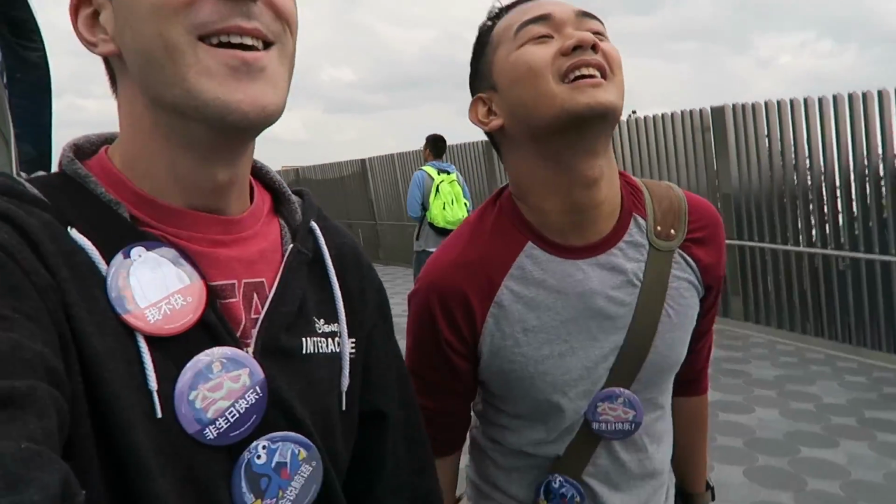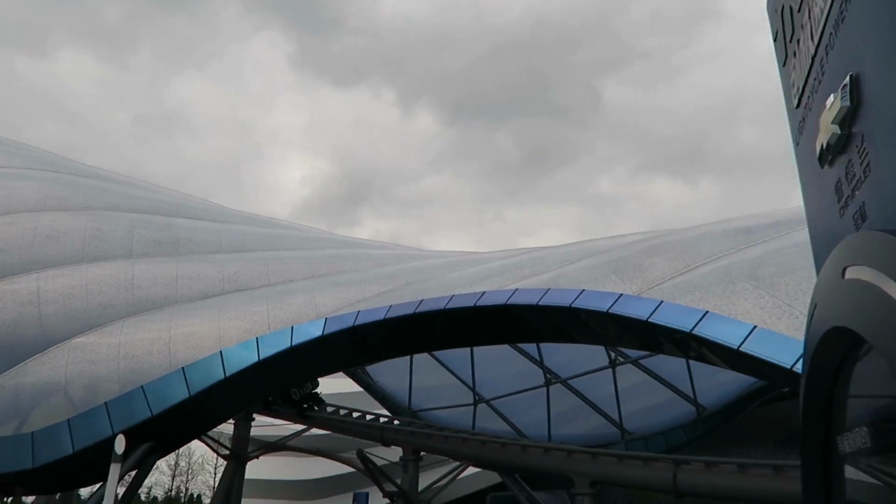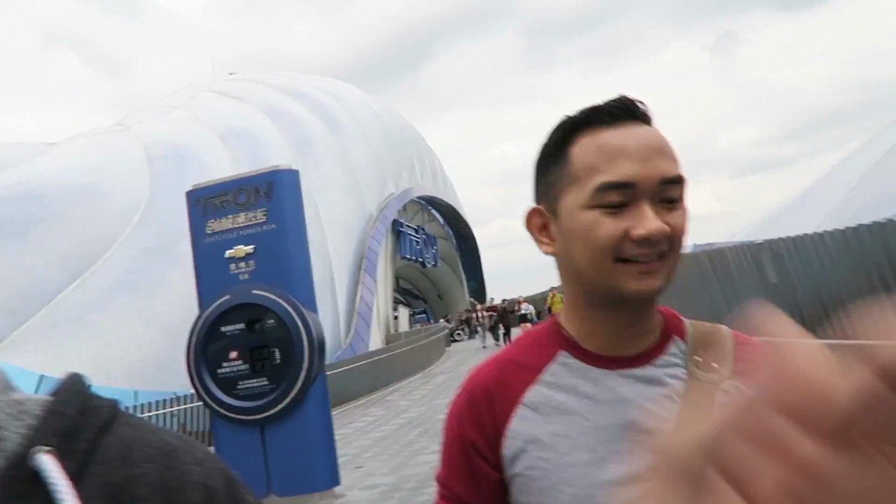I kind of liked how it restrained you, even though it kind of hurt my back. But I like how you have to lean forward. You have to look like this, essentially looking up. It makes you feel like you're going faster when you're like that. But watch. Isn't that cool? It's essentially a cooler Rock 'n' Roller Coaster. Yeah, basically. But is Rock 'n' Roller Coaster longer? No, it's about the same.